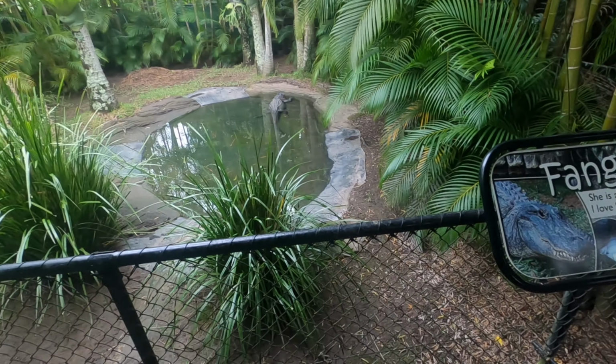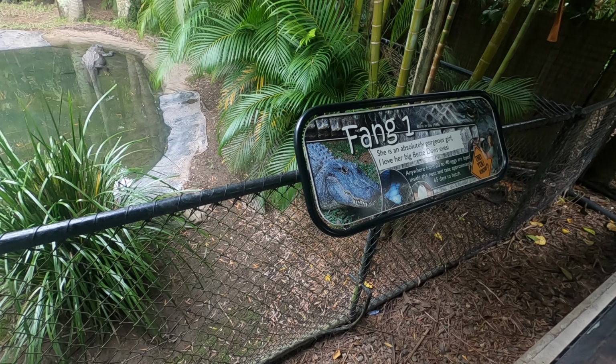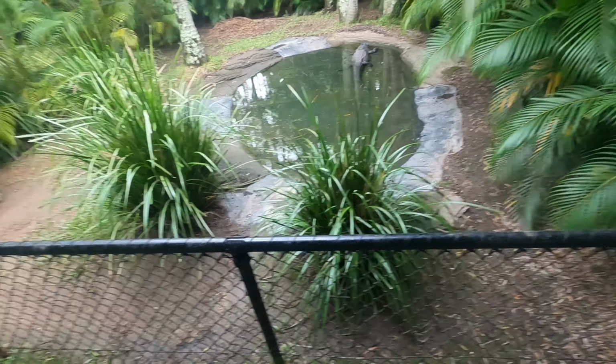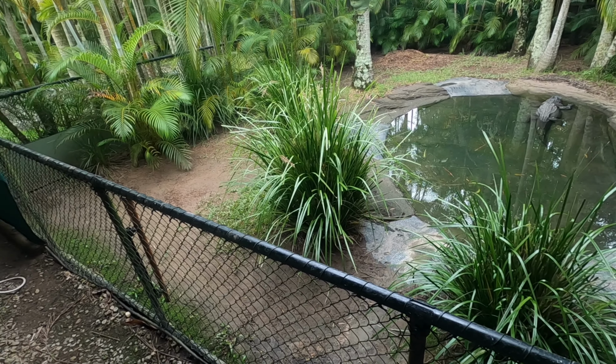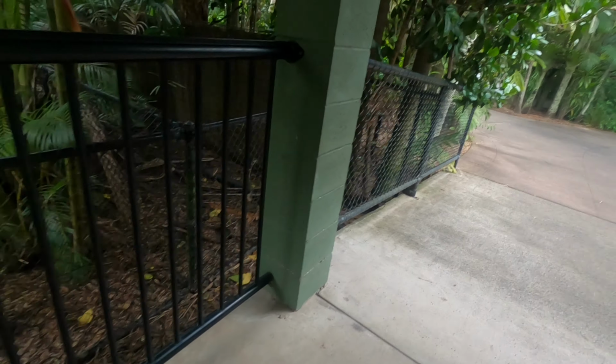Oh, here's the alligator Fang Wan. Fang Wan, she is absolutely gorgeous girl. I love her big bedroom eyes. Oh, it's an alligator. Maybe we will go there. Khalil.